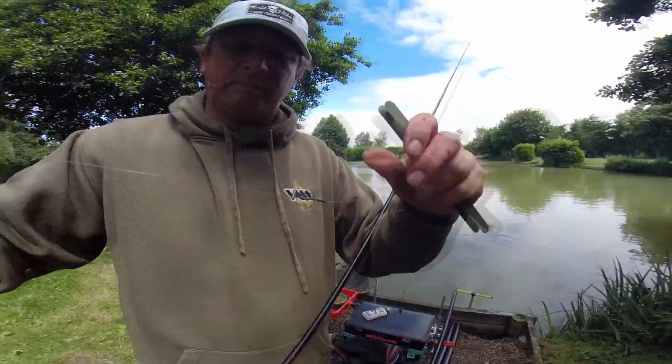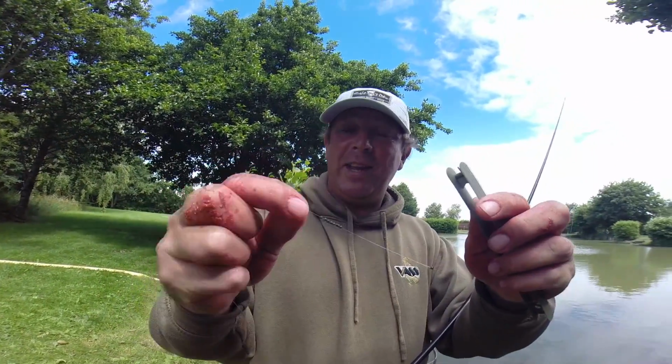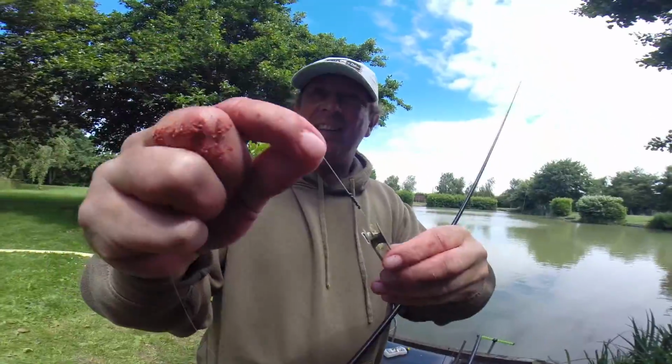Those shot, Craig, you can't put those on with your teeth, can you, mate? Are they done with a tool or what? No, if I was trying to attempt to do that, I'd probably swallow them. You can put them on with your teeth, you can put them on with your fingers, yeah, but they are fiddly, you need good eyesight. Yeah, that's me out then. And what about the pole and the elastic?